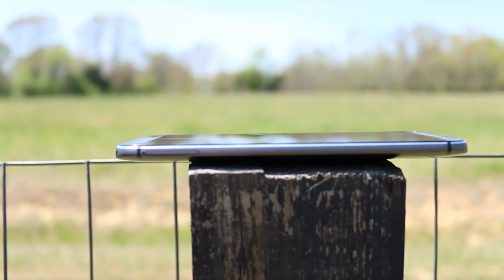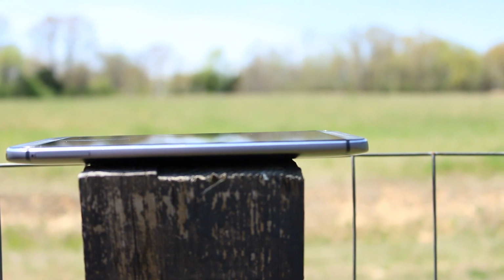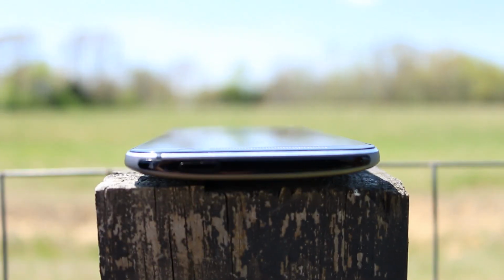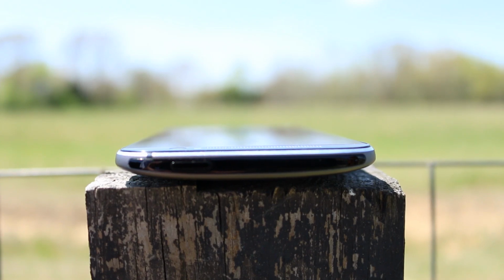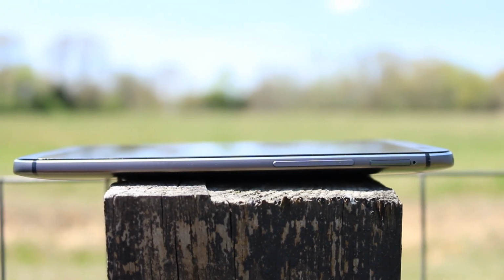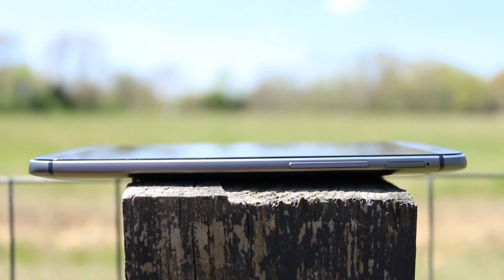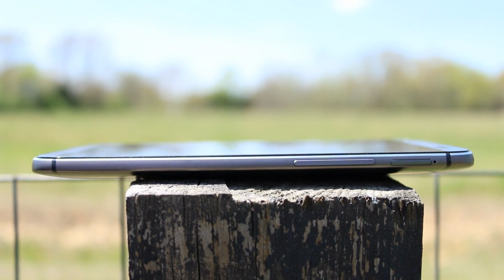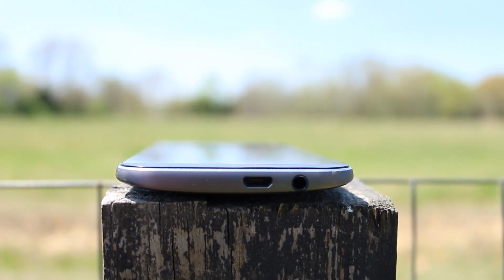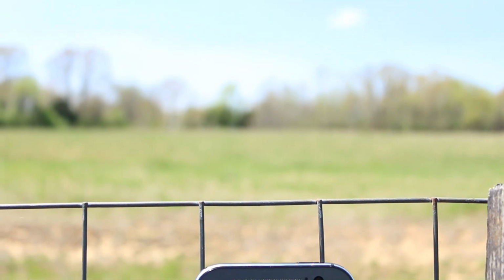But now looking at the HTC One, which I'll quit calling the M8 now, just to say the HTC One. On the side, you can see you have the SIM card slot, and then at the top you have your IR blaster / power button. On the side, you have what looks like a SIM card slot, but it's actually the SD card slot and the volume rocker. And then at the bottom, you have your 3.5mm headphone jack and your micro USB charging and syncing port.